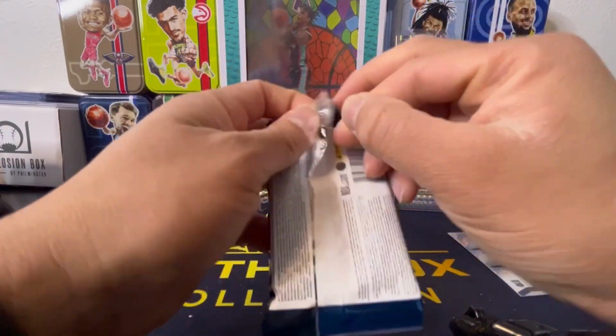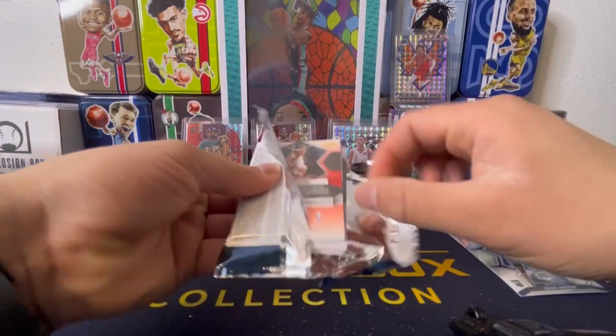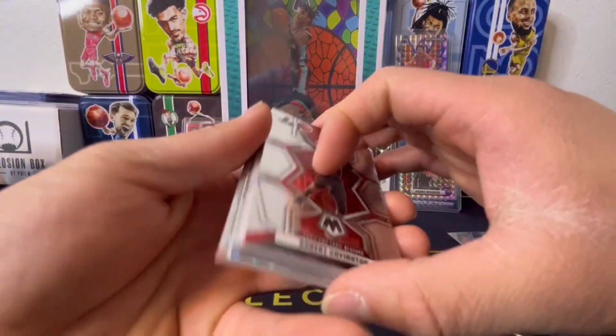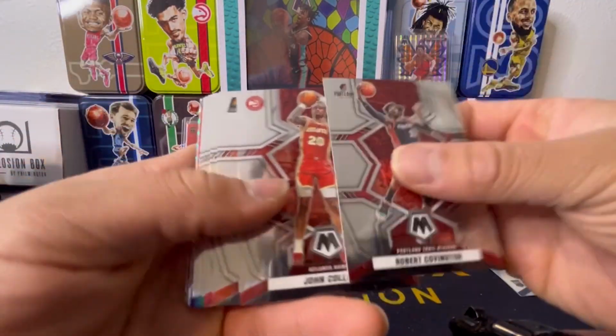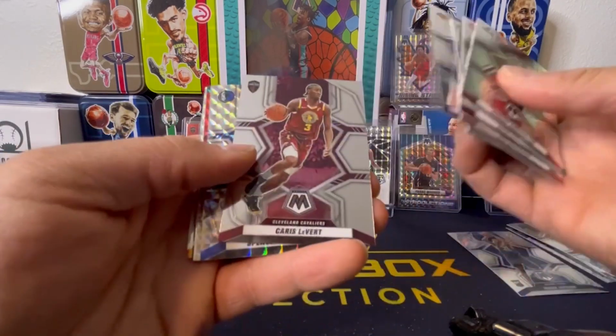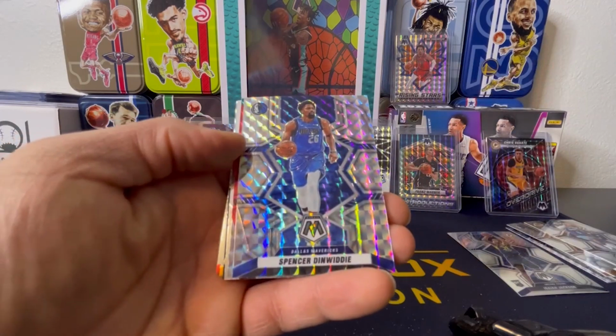A lot of prisms, only one number card. The auto is not numbered. The auto is iffy. I have seen worse autos. I've definitely seen better autos. I think the Evan Mobley is kind of a little underrated with Donovan Mitchell. He did not get enough attention. A lot of LeBron James. I was hoping that was a Luka.